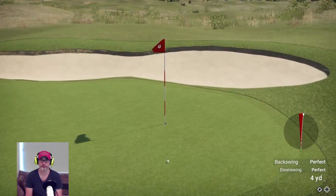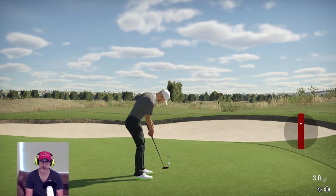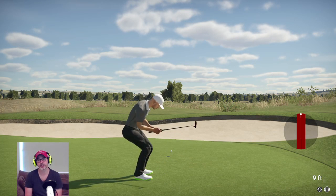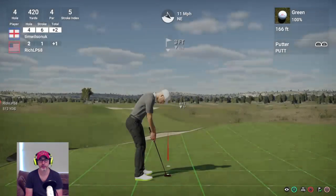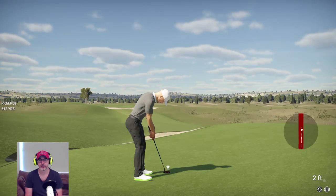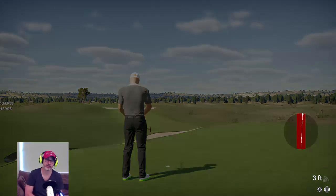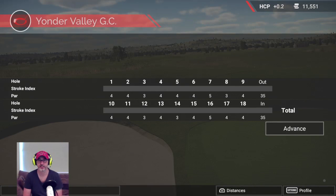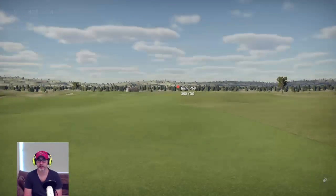Out that time. So this is going to be at the very minimum a bogey. But no, this is going to be a double. So we have gone bogey, par, bogey, double bogey. There we go, that's in for a double bogey. Not a great start to the round. Wow, plus 4. This is going to be a difficult one to get back.